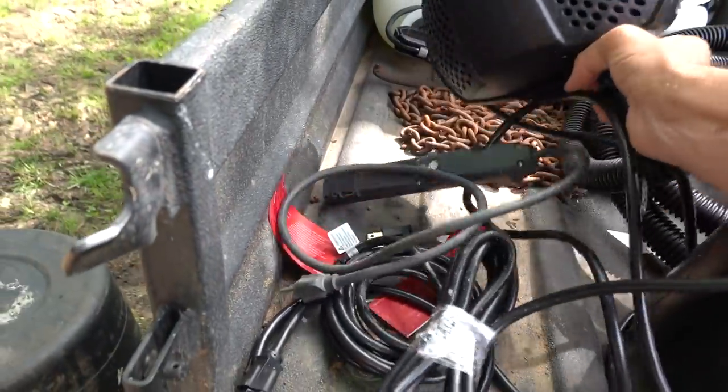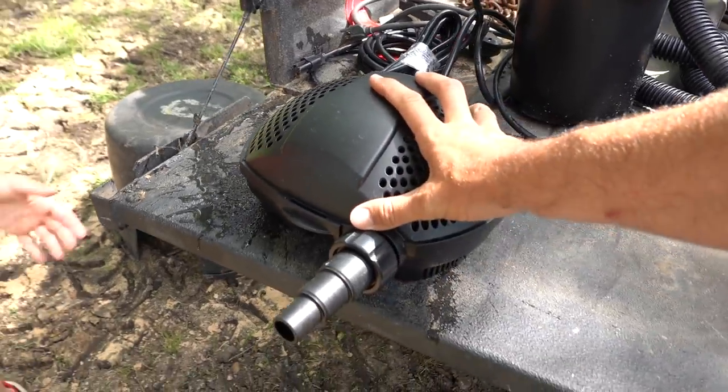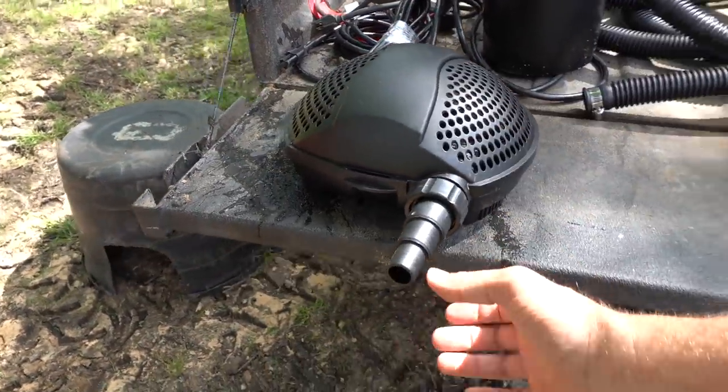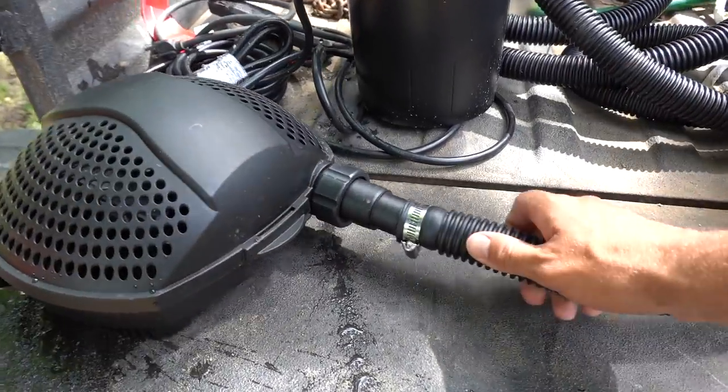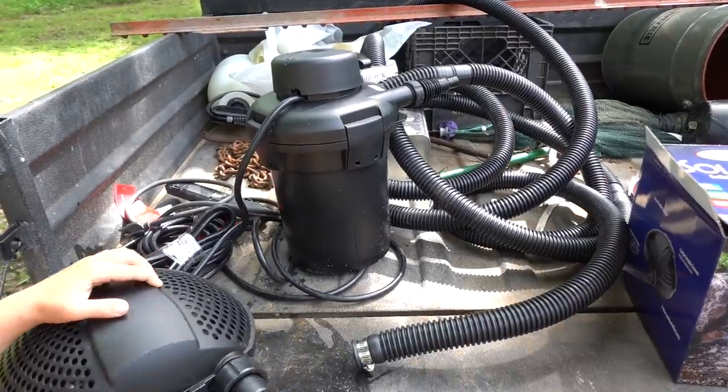I almost said cook it together, Houston. So, whoops. I did test the pump out a little bit earlier, but this pump is submersible. We'll throw it in. This hose will just clamp on here. And then the other end, I'm going to shorten this. We won't have 20 feet of hose.